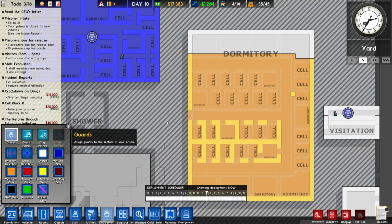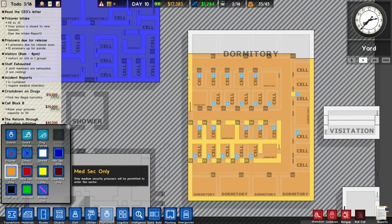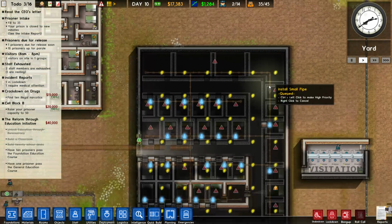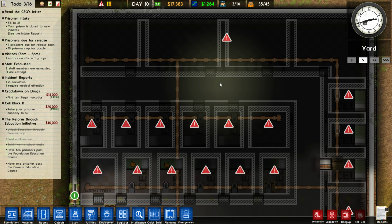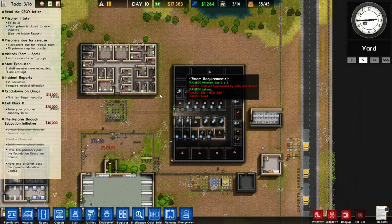Got to deploy a guard in here. Well, that's supposed to be all part of the same thing. Maybe it'll change once some more stuff's got built in there.